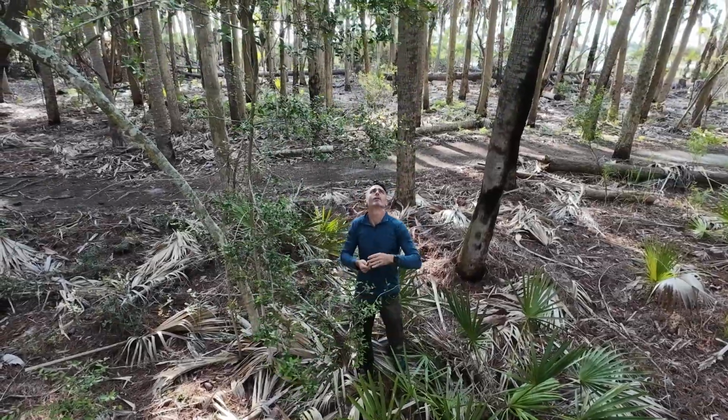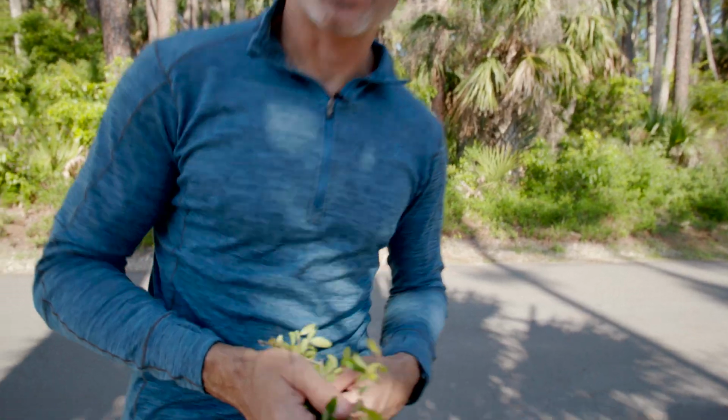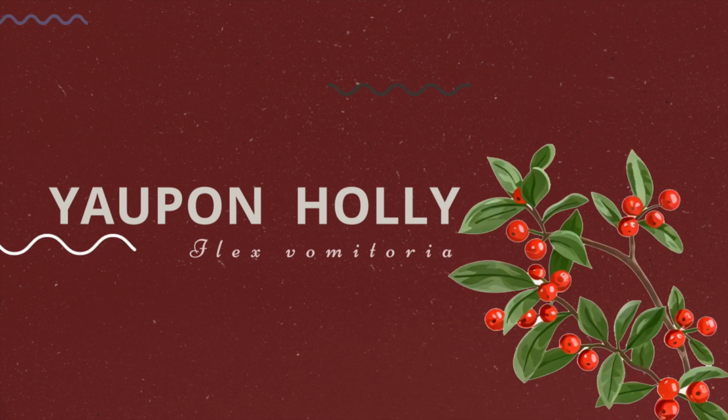I hope now you are convinced to try, at the very least, Yaupon tea. And if you're a landowner in the South, in other words, you own some sort of land anywhere where this is found, then maybe you could have it on your property and you could harvest tea every day. How cool would that be? So we'll see you in another video, maybe in the woods one day. Yaupon Holly. If you live anywhere where Ilex vomitoria is grown, you can have it on your property.